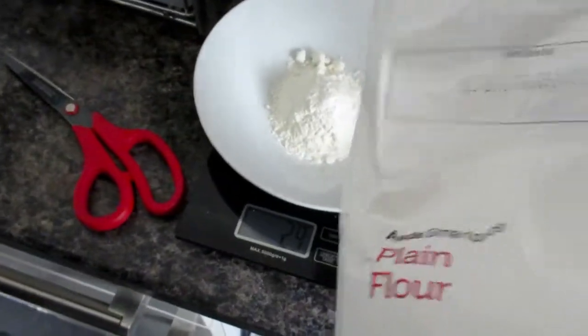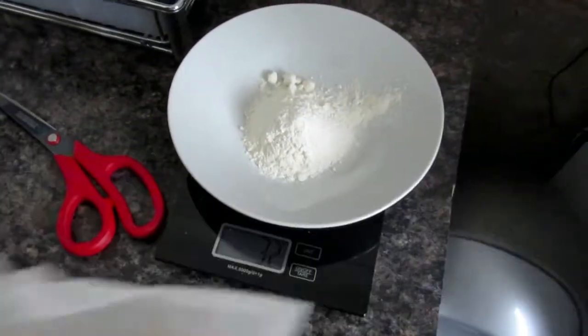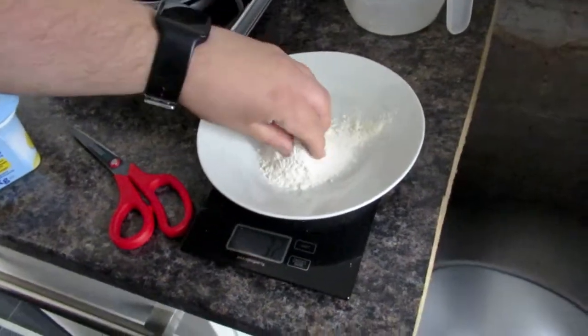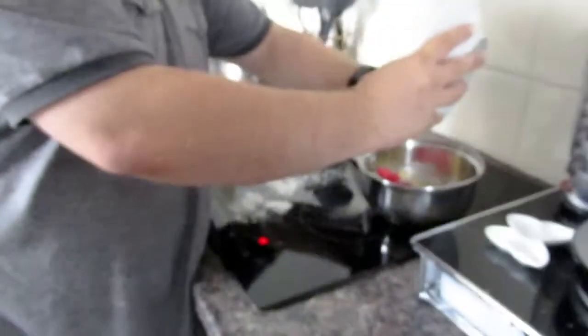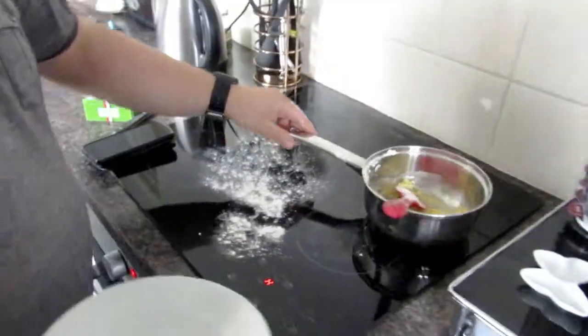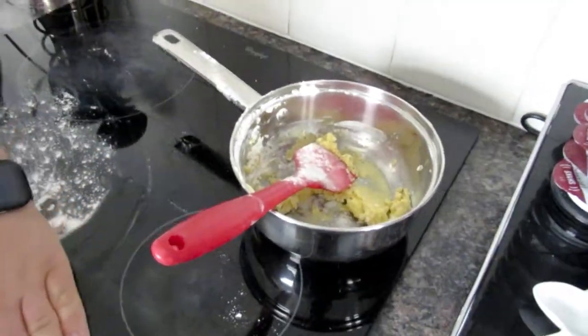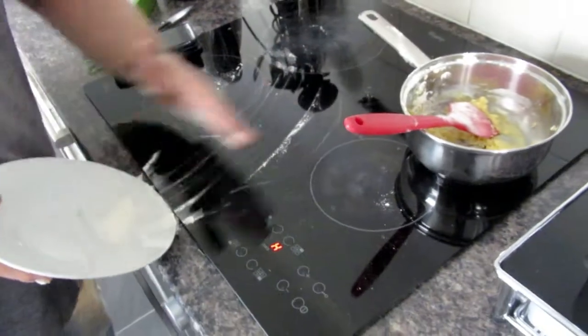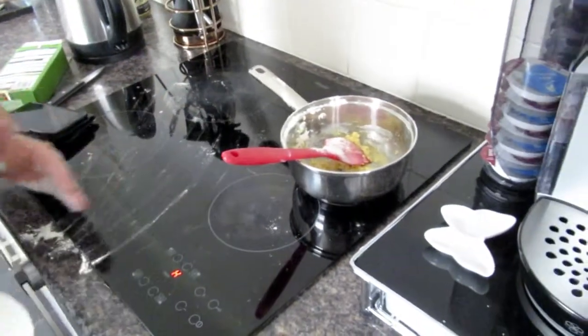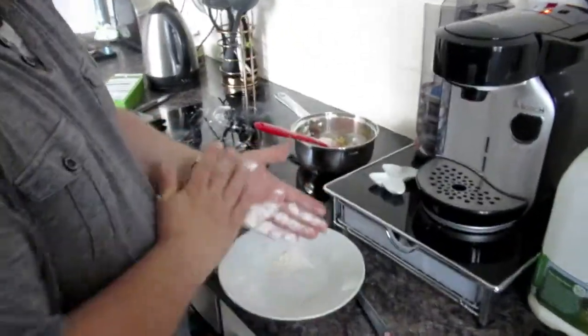Is that 30? It's 29. Now it's 32. Yay! That's going to knock it off a bit, that Ian. Ian's had a little accident. Because he's not using a wooden spoon, he's kind of flicked it onto the cooker. But he's going to clean that off and put it back into the mix. No, he's going to have to get some more. Maybe a teaspoon.